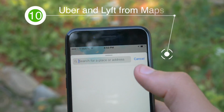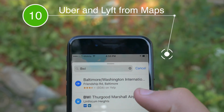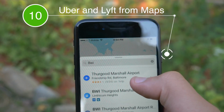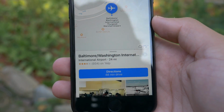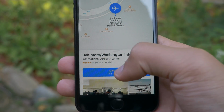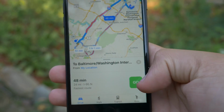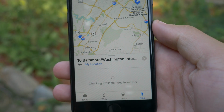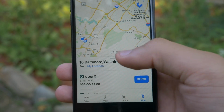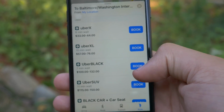Number 10. Last but not least, if you find yourself in Apple Maps looking at a destination like the airport or some type of restaurant, you can now request an Uber or a Lyft directly from the Maps app. Just find the place you're looking for, press navigate, and then it will show you a couple of options on the bottom. It's going to show you how to get there if you were to drive, if you were to walk, or to use public transportation. But there's now a new ride option that will show you Uber and Lyft prices and allow you to book and get driver information right from the Maps app.